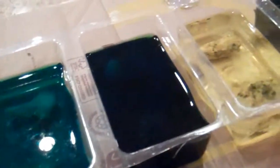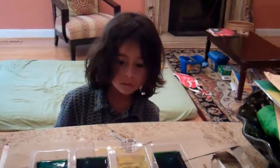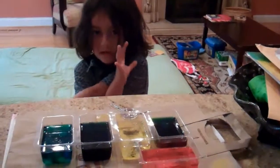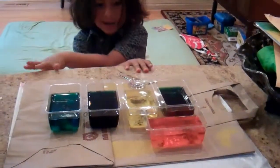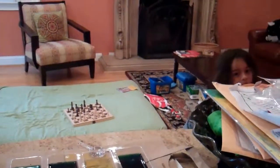What happens if we leave them for 1 year? Everything will dry up. Huh? Everything will slowly dry up. What's dry? The water can't get dry. Anything that's in water can't get dry.